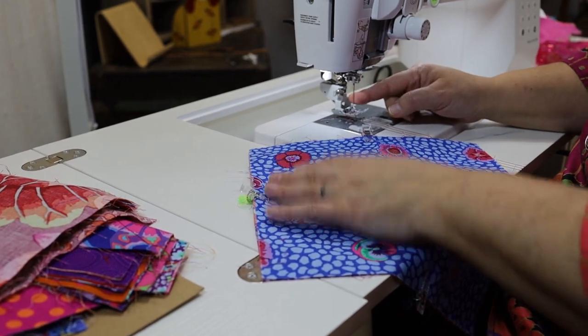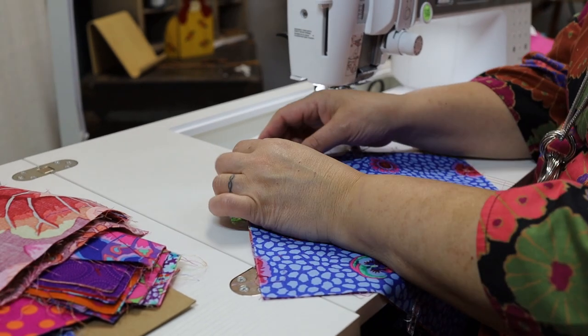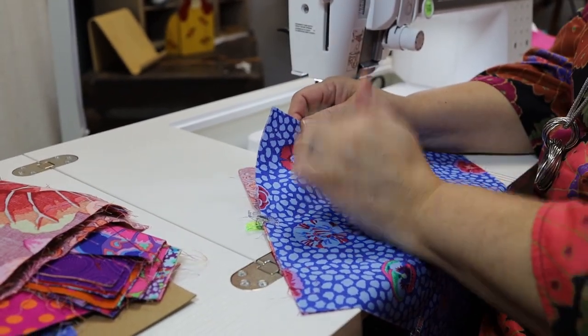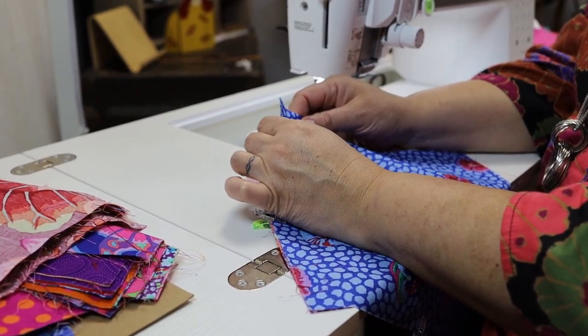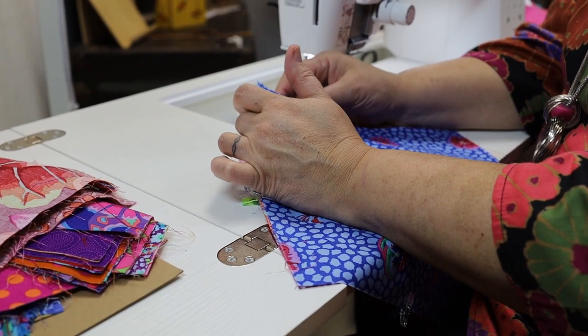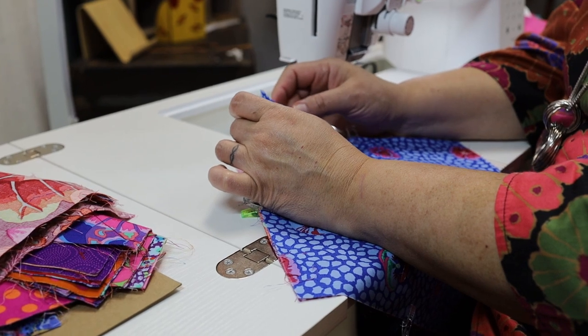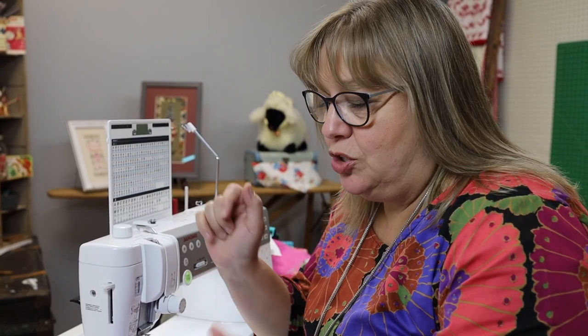And I'm using a size 12 needle, because Kaffe's fabric is fairly finely woven. To put that thicker thread through there, I don't want to go too big of a needle or it's going to be too big for the weight of the fabric. Typically with a 40 weight thread, I'd go to a 14 needle, but I'm going with a 12 to balance the fact that my fabric is fairly fine and my thread is kind of thick. I'm pushing the envelope a little bit on the extremes of these two, but it works.